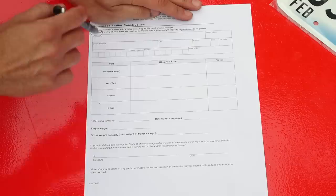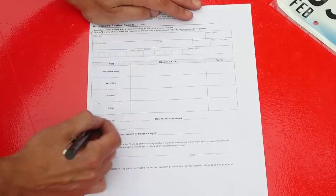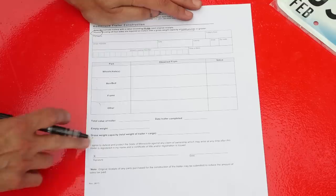We're also going to need, well, the total value of the trailer is going to be based on the receipts. We're going to need the empty weight, so how much this thing weighs sitting here in the driveway. And we're also going to have to decide on a gross weight capacity for the trailer.